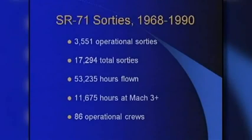If you add up all the crews that flew the airplane operationally, I exclude a lot of people. I exclude the senators, the congressmen, the four-star general, the three-star, the TV reporter. I exclude the test pilots. Everyone that didn't fly it operationally, I have to put out of the equation. We had 86 operational pilots that flew it over those 25 years, which is a fairly exclusive number.